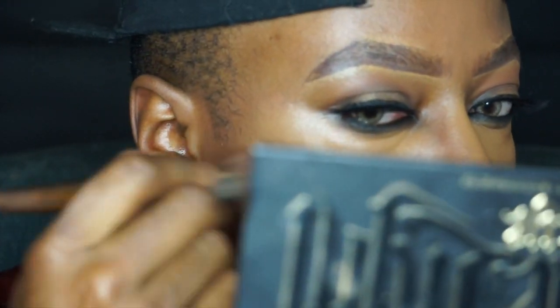I swear I love highlighting, it's just like the best thing ever. Oh my god. Okay, now after my highlight, I'm quickly just gonna blend this over with a foundation brush. And then I'm gonna set it quickly if I can find it. I'm gonna use the Bobbi Brown Golden Orange and my beauty blender and then I'm gonna set this highlight.